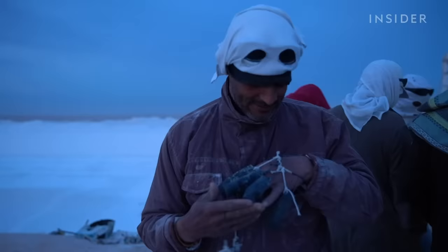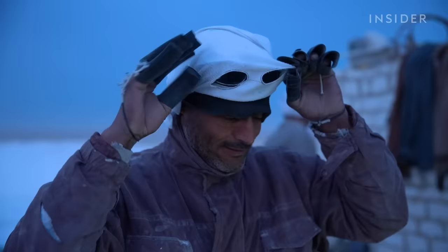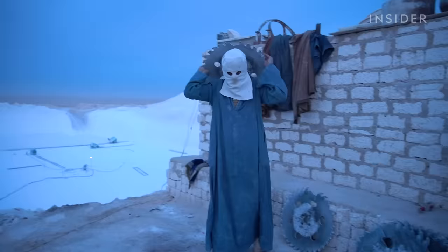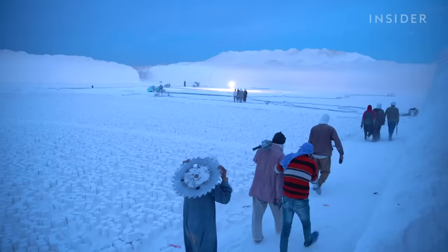Then it's time to get suited up. Since these miners are freelancers, they have to buy their own protective gear. Often, homemade cloth masks, gloves, and sunglasses are all miners have to shield them. They grab their tools and descend into the pit. The most important one is the round saw, and that's also the most dangerous.